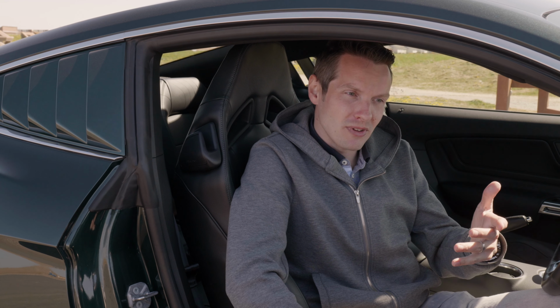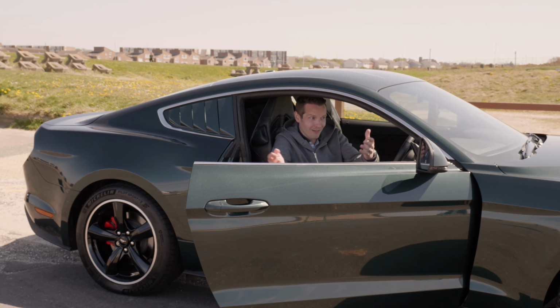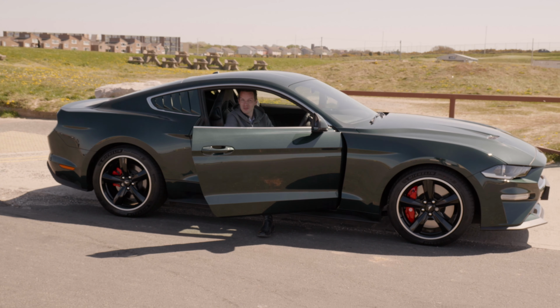Now, back in the real world, a couple of days after watching this movie, a friend of mine who owns a car dealership called Ellis Ashton Motors phoned me up and said, "You'll never guess what's just come in stock. This, the new Ford Mustang Bullitt."